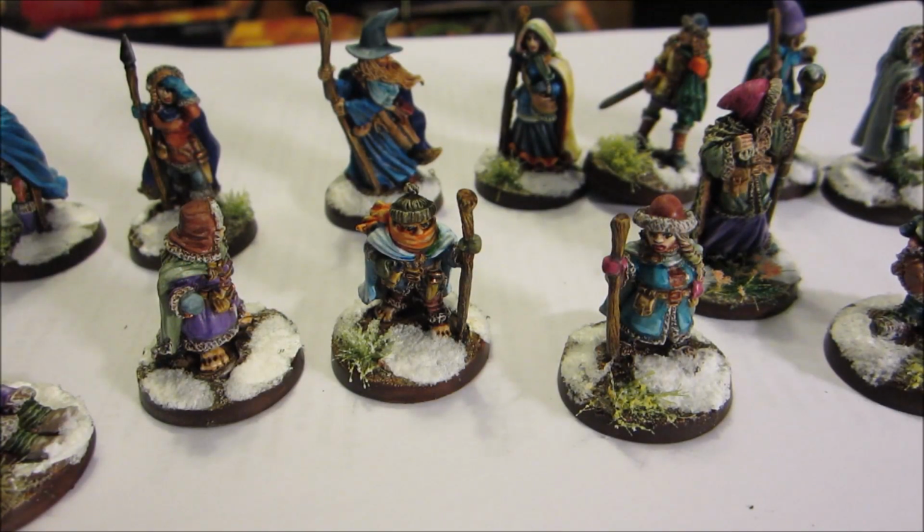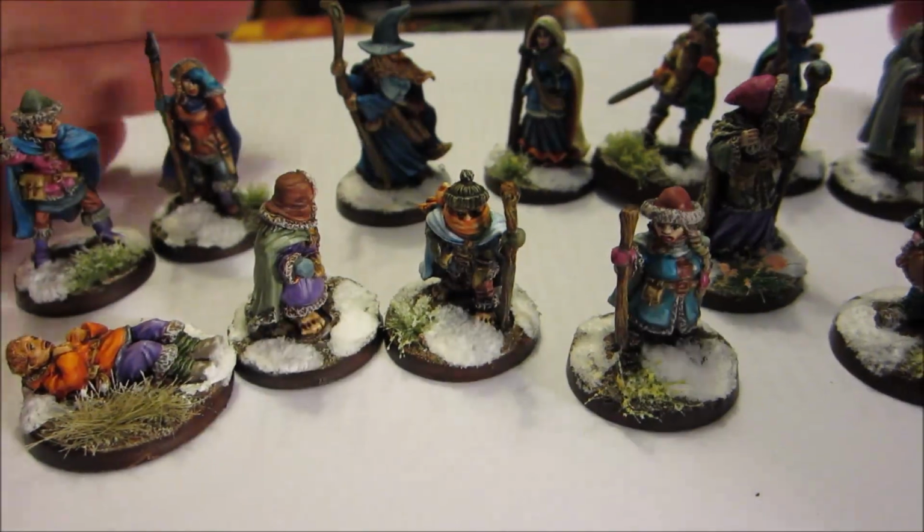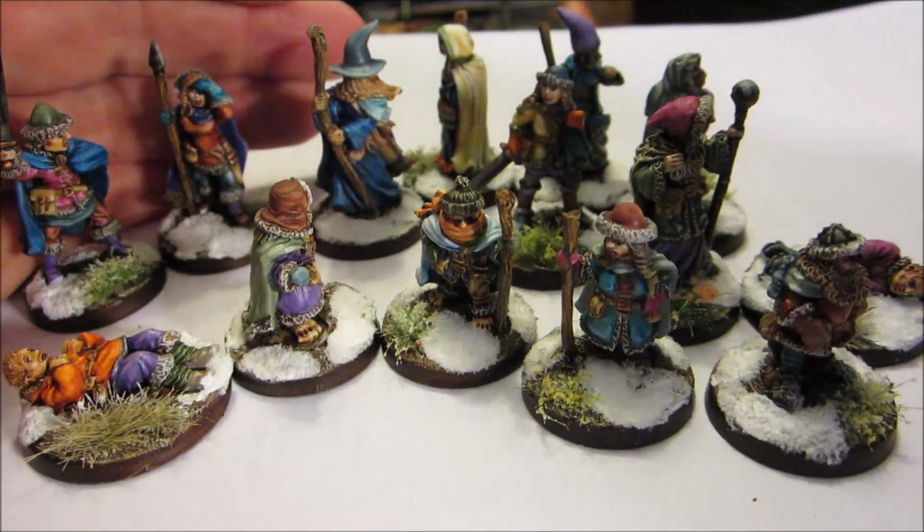And the final straw to break this year's back, to get me in the positive numbers for painted versus purchased. I did all of these winter adventures. They are complete, and I don't know if I can put them all in one shot. Yes, I can.